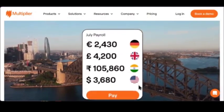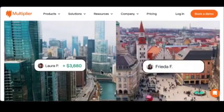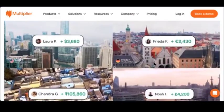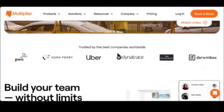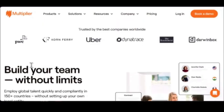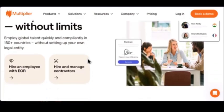Let's get started with the category of global hiring. When it comes to global hiring, the pro is that it hires in 150 plus countries while you binge Netflix. But the con, seamless onboarding unless your new dev lives in a Wi-Fi-less jungle. What do I mean? If the new developer you want to hire is in a Wi-Fi-less jungle, you will not be able to use Multiplier or get the person. Simple as that.